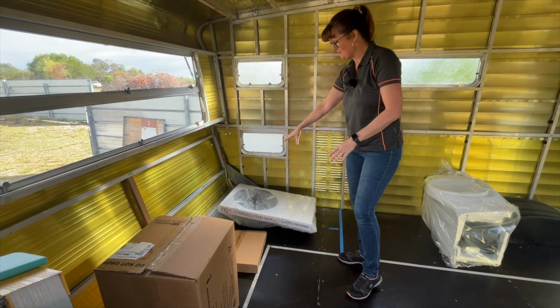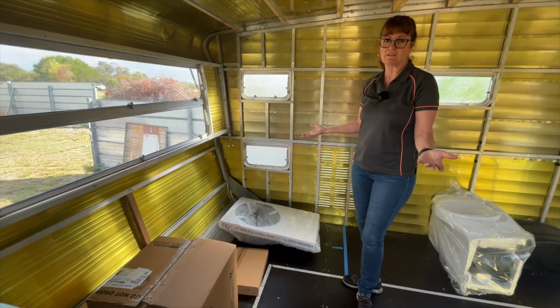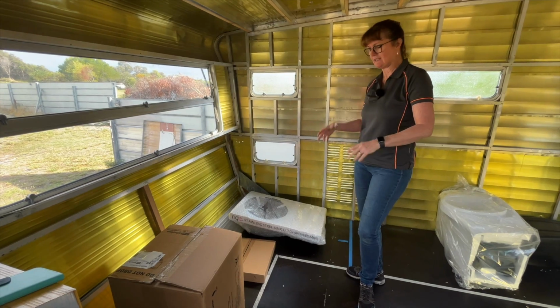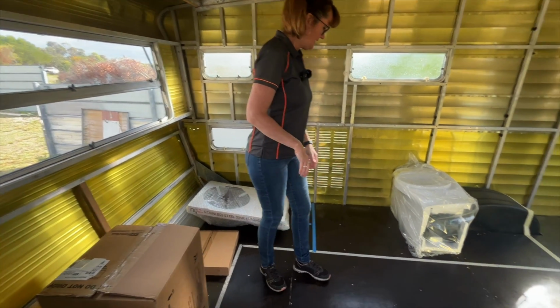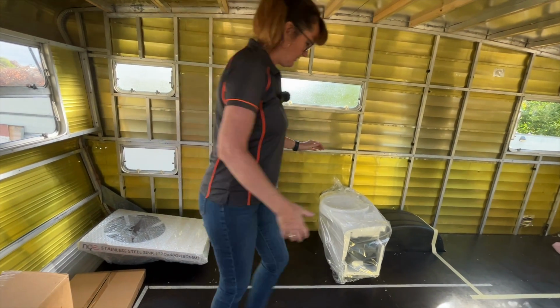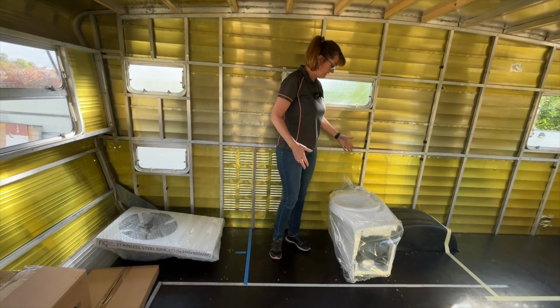I'm really in two minds about this, but I've got a big sink because then we can use it for washing clothes, anything big that we might have, instead of having a little sink. Not sure about that, but yeah, we'll stick with it for now. Over here we have our toilet and shower. So this one, come in, got lots of space here.